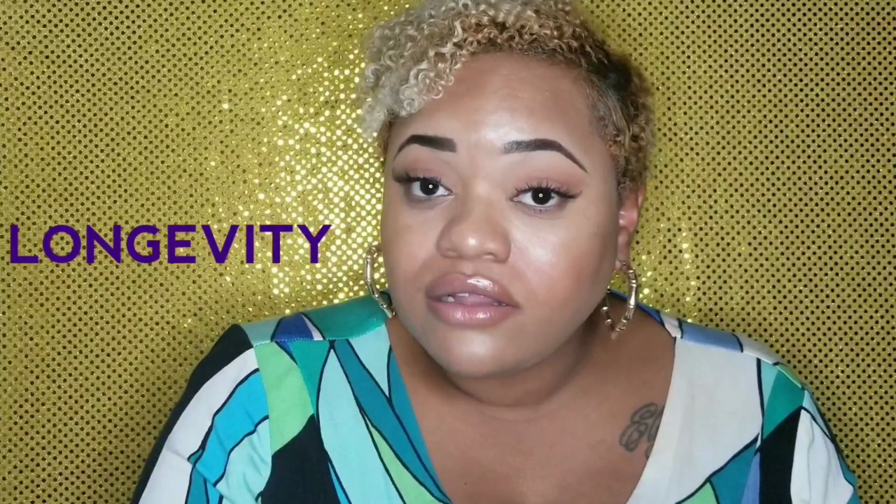Longevity meaning how long does the product wear on your eyes? Is it a long wearing product or does it fade away within a matter of hours? That determines if you want to buy it because it's just the quality of the product. Also, how long has that product been on the market? Some eyeshadow palettes are limited edition and once you run out, that's it. So you want to look at longevity. Is it something that you're going to have on for a long period of time? Is it a lot of product that's going to last you for a while?